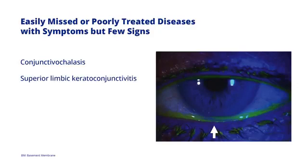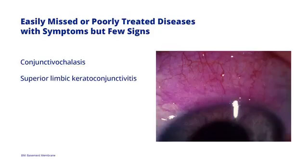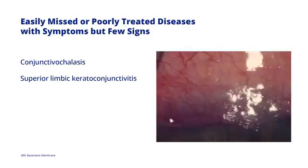Superior limbic keratoconjunctivitis. Patients with this condition often suffer with a lot of irritation. So it's important to take your time and look under the lid. Look at the superior bulbar conjunctiva. It's typically engorged, injected, and there's staining with fluorescein. In managing these patients, often topical steroids are needed, as well as increased lubrication. You may consider plugging the superior puncta, bandage contact lenses, or even resection of the superior bulbar conjunctiva.